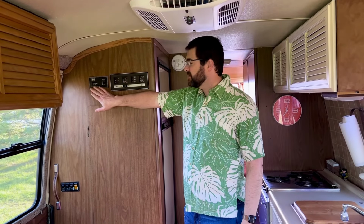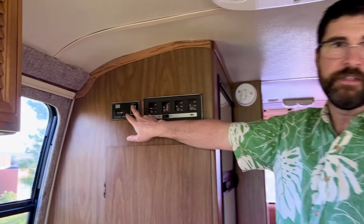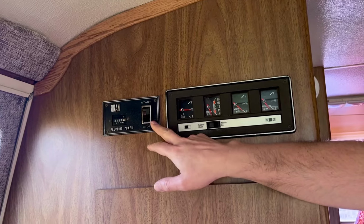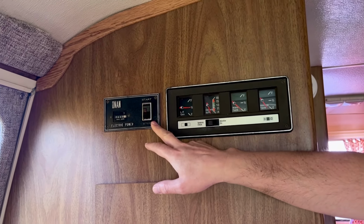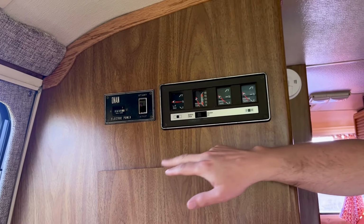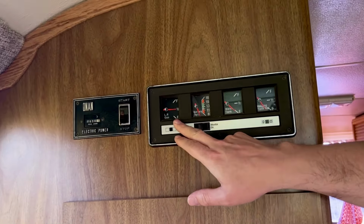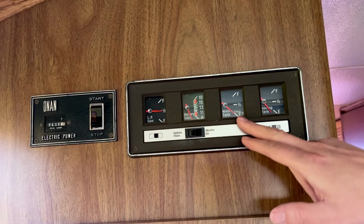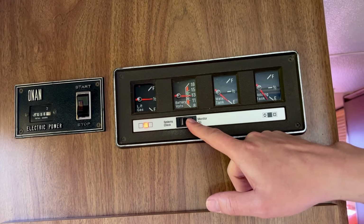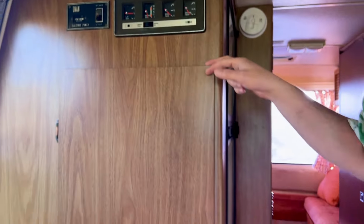So this is the control for the generator. If we had the generator working, we'd be able to just push this button right here to start or stop the generator. Very handy if you're going down the road and you want to run the air conditioning, which runs on 120 volt. So that's a nice feature. And then there's this control center, which gives you your level of the liquid propane, house batteries, your water tank, and the holding tank. And we made a video where we got this working, so it works, which is very nice.